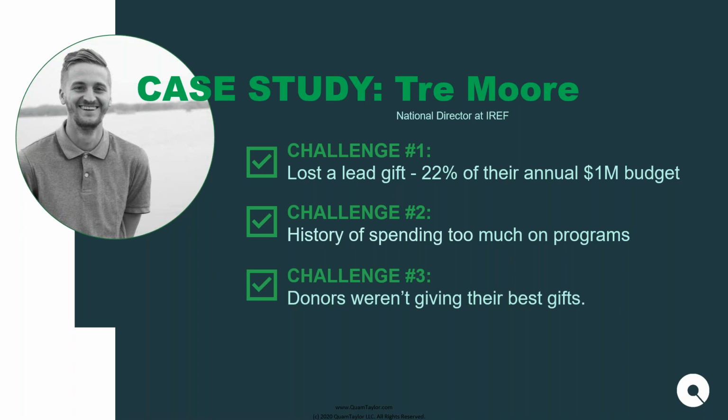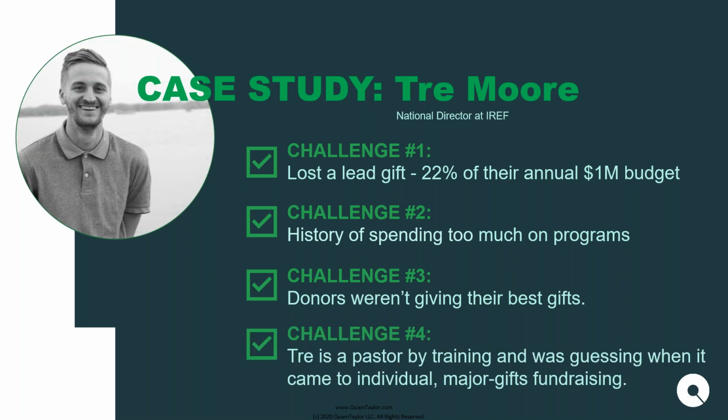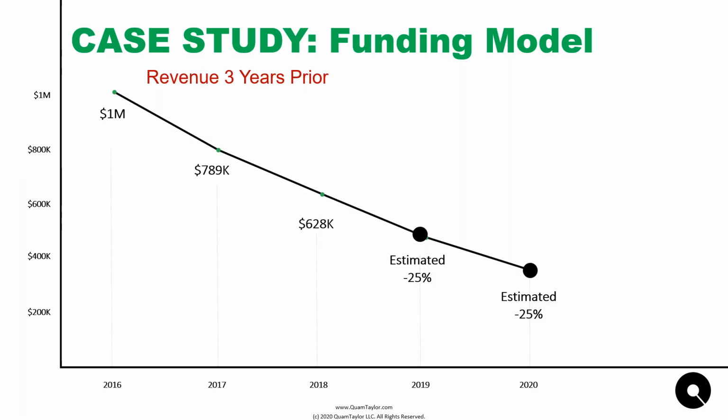Challenge 3, which is also an opportunity: he had quite a few donors that were giving, but we realized they weren't giving their best gift to the organization, right? And so it didn't feel good because there was money left on the table. And Trey is a pastor by training, so he's super relational, great at what he does, but he was kind of guessing when it came to individual fundraising. I remember him saying to me, I kind of don't know what I don't know, right? I'm trying things, but I think I could be more strategic, and I think I could be getting some of that money that I feel like is left on the table.